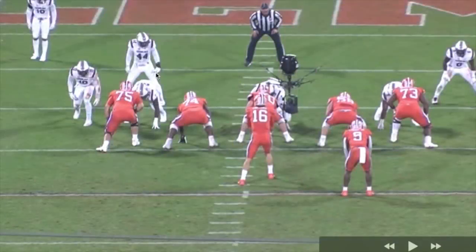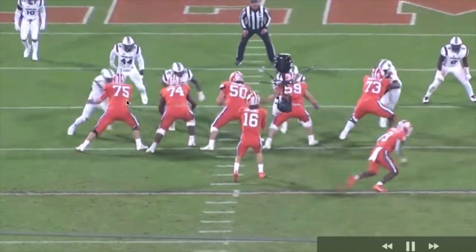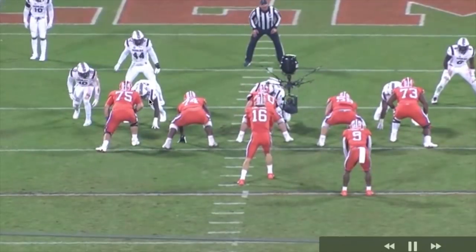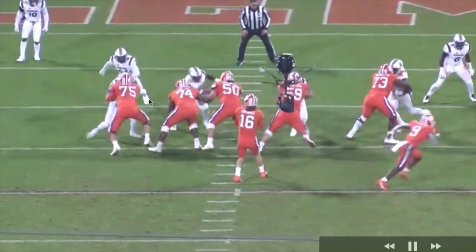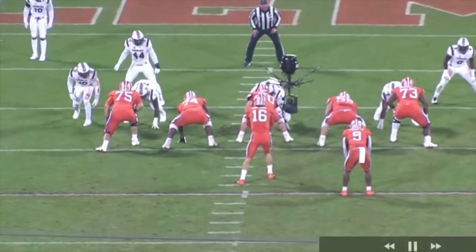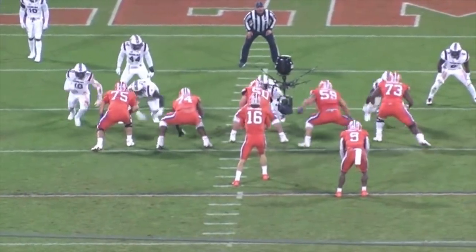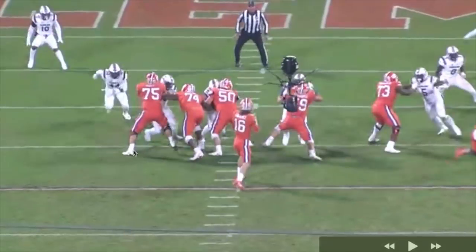Let's take a look at Mitch right here. We're taking a look at South Carolina right now. Let's just take a look at how he handles this gap exchange right here, man. Pretty good, Mitch. Solid movement. Take a look at Mitch's feet. They're not getting crossed up. He keeps his base. If he's moving right, he's pounding his post foot, not crossing. If he's moving left, he uses that left foot.